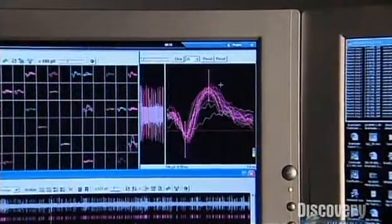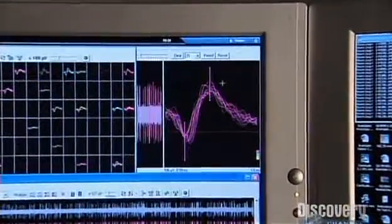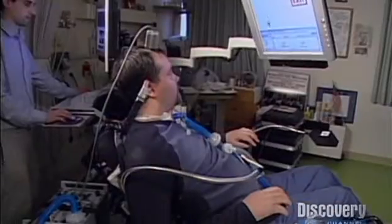So what we had hoped is that we could then record the patterns of brain activity that were still remaining after spinal cord injury, and in particular, we were interested whether just thinking about moving would allow us to drive a computer or other devices. The brain signals were relayed through a cord to a computer.